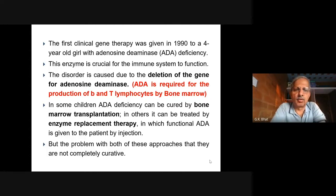So ADA is required for the production of B and T lymphocytes. B and T lymphocytes are produced by bone marrow. So when the ADA deficiency is there, these lymphocytes are not produced by bone marrow. In some children, ADA deficiency can be cured by bone marrow transplantation. That means bone marrow itself is introduced, administered. In others, it can be treated by enzyme replacement therapy.